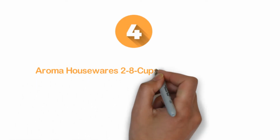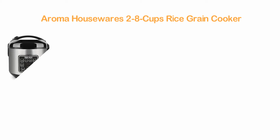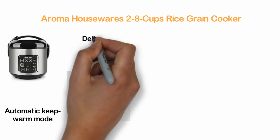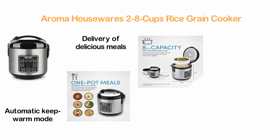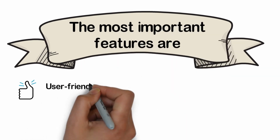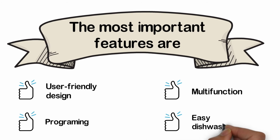Here is item number 4, Aroma Housewares' 2-8 cups rice grain cooker. This multifunctional rice cooker provides you 4 preset digital functions and an automatic keep warm mode. An easy programming system is great for the fast delivery of delicious meals. It is perfect for rice, soup, or any other meals, cooked simultaneously. It offers you cooking with accurate capacity for individual meals. The most important features are user-friendly design, programming, multifunction, easy dishwasher.